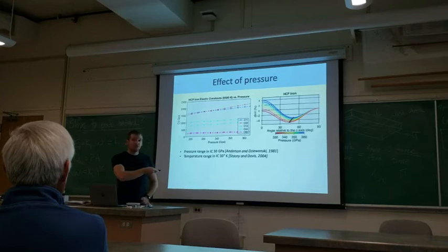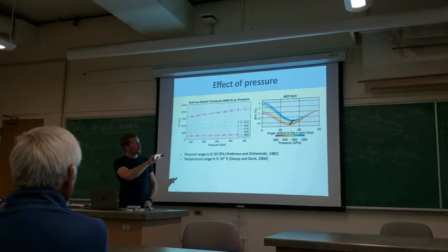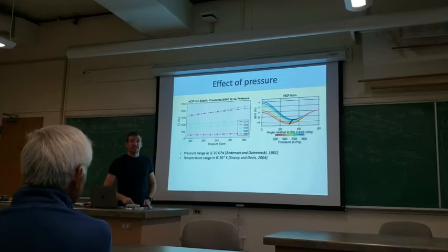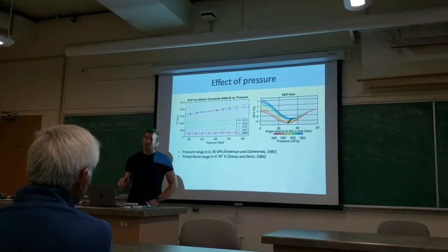But when we do the extrapolation for pressure across the inner core, we see that there is a pressure variation, that anisotropy does change from the top of the inner core to the center of the inner core. And so in our future work, we really do need to understand the effect of pressure on anisotropy.